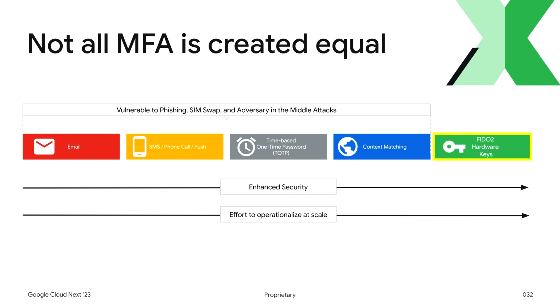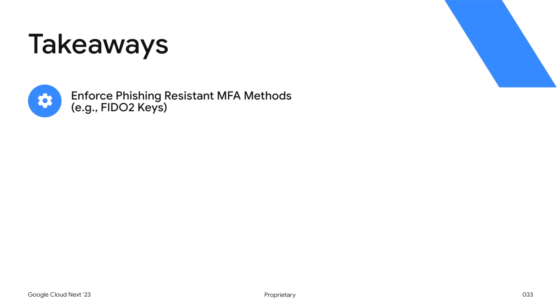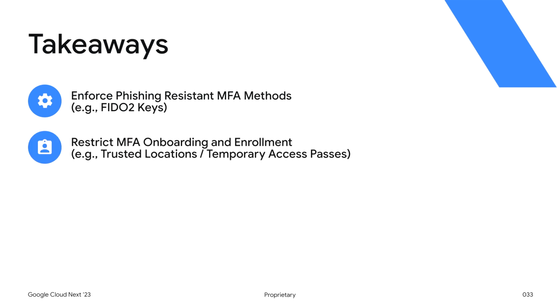So how can we protect our MFA infrastructure holistically? Let's talk through some takeaways. One, enforcing phishing-resistant MFA for all users. Yet again, we just talked about how difficult it is, given that you have to ship the hardware keys to your end users. At a bare minimum, enforce FIDO or phishing-resistant MFA for highly privileged users as well as your high-value targets.